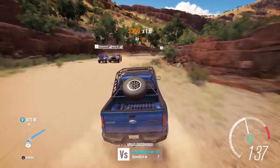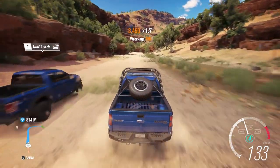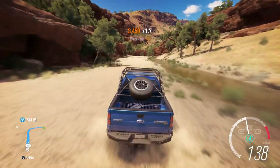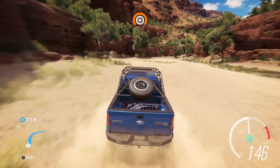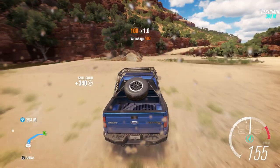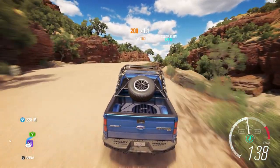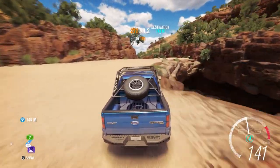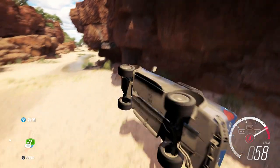What are these guys doing? They're clearly making out up here. This is the sex spot, isn't it? For Forza Horizon 3. For sure. Let's see what this PR stunt is like. Might be a jump. I don't think it is, though. Well, actually, it probably is up here. Yeah, it's 100% a jump. Oh, no. Oh, Jesus Lord. Shit.